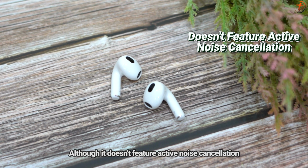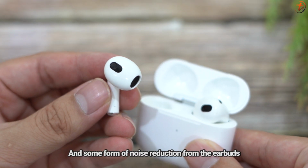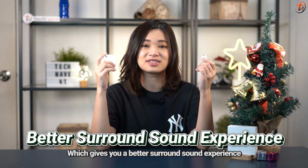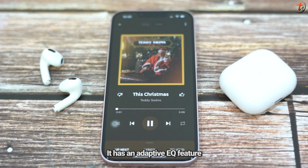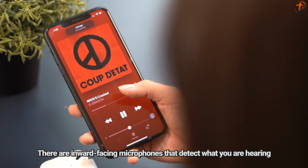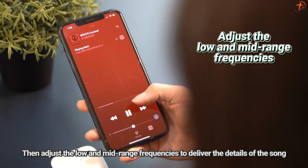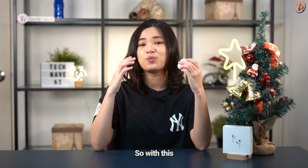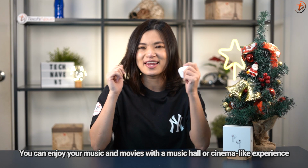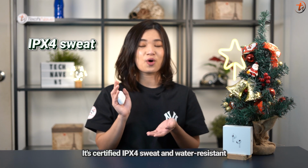Although it doesn't feature active noise cancellation, it still provides you passive noise isolation and some form of noise reduction from the earbuds. These earbuds also come with a special audio feature which gives you a better surround sound experience. Besides that, it has an adaptive EQ feature that will automatically tune music to your preference. There are inward-facing microphones that detect what you are hearing, then adjust the low and mid-range frequency to deliver the details of the song. So with this, you can enjoy your music and movies with a music hall or cinema-like experience. In addition, if you plan to wear it for workouts, it is certified IPX4 sweat and water resistant.